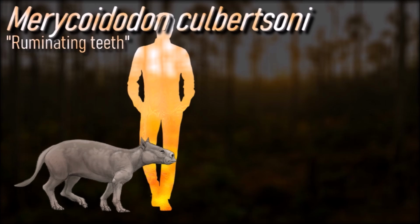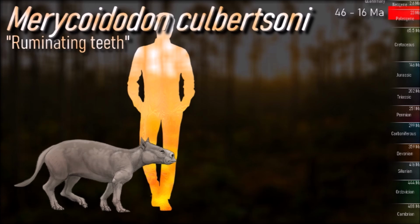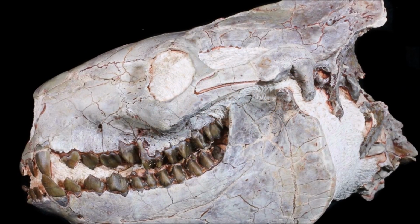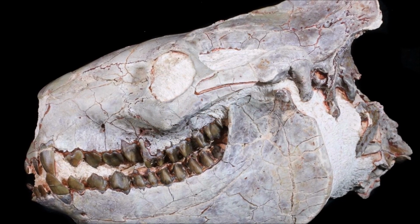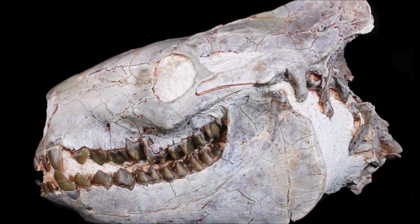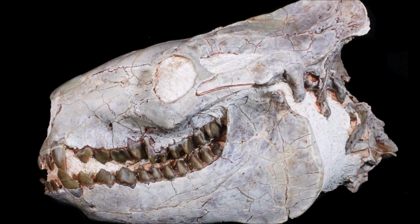Merycoidodon would have somewhat resembled a pig in appearance, but had a longer body, at about 1.4 meters, and short limbs. The fore limbs had 5 toes, while the hind limbs had 4. Given the shape of the limbs, it is unlikely that the animals would have been able to run fast. Unlike modern ruminants, they had a full set of teeth, although the molars were adapted for grinding up tough vegetation. Notably, they had strong, and very striking, canines.